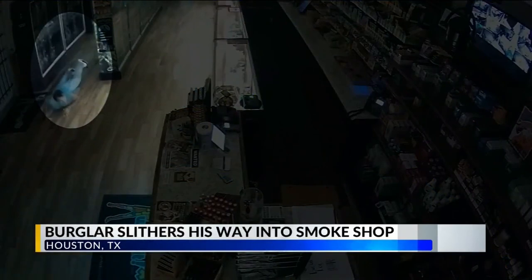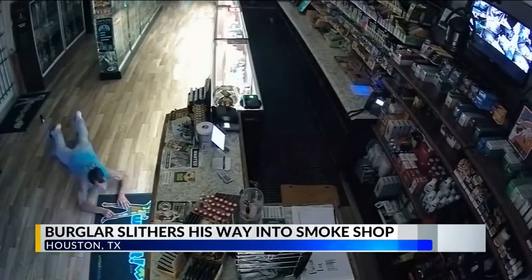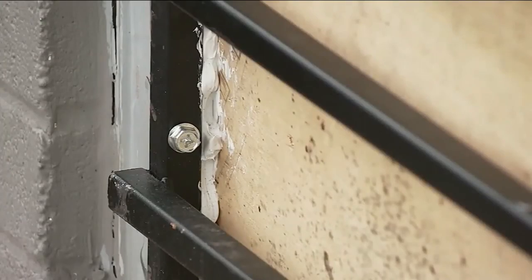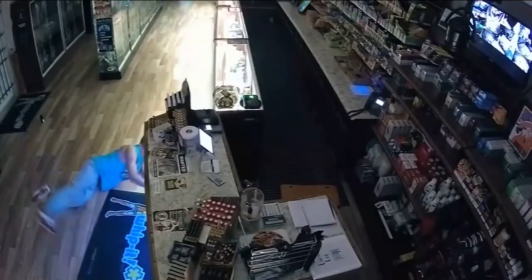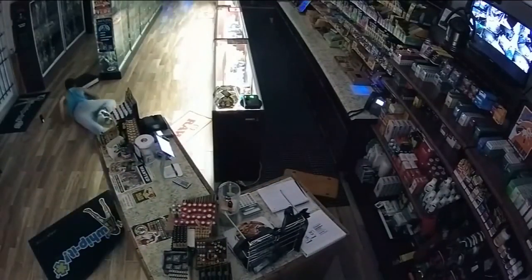Here we go with a burglar literally slithering into a smoke shop in Houston. Thought I've seen it all, guys. All right. He broke into the store by crawling on the floor, that way to try to avoid setting off the motion detectors. Still caught on camera, though. Come on, guy. Owners of the smoking glass shop say this guy knew what he was doing when he broke in. I guess he was successful?